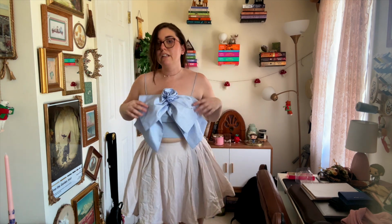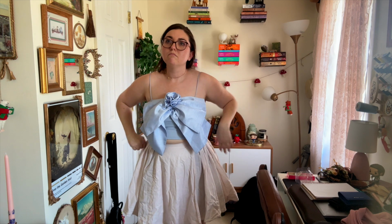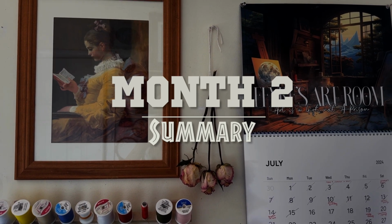And I think it's cute. Again, I just wish this was a bit more structured, but that's more of a preference. So in this month, I really liked 4 of the items that I rented.